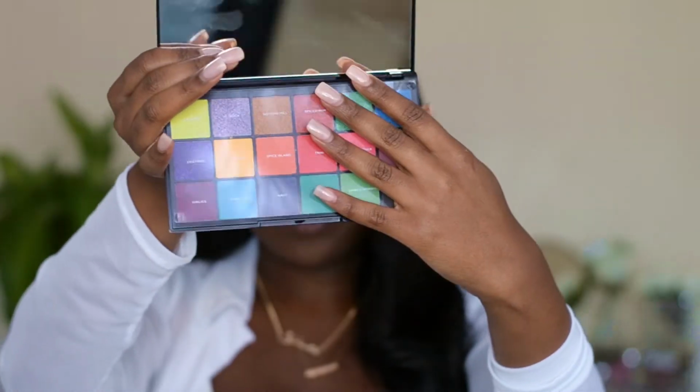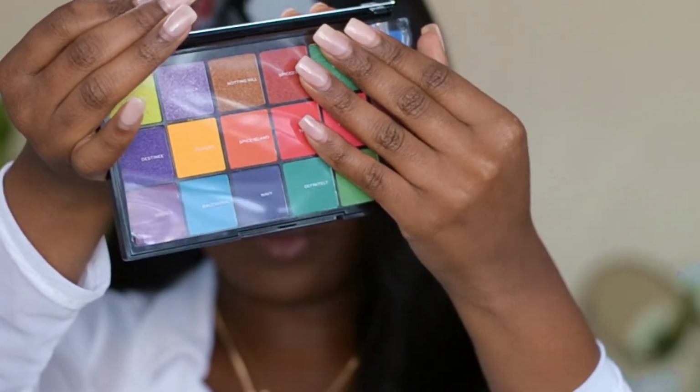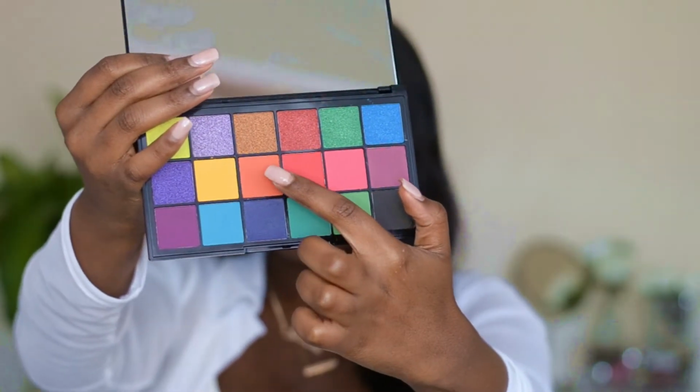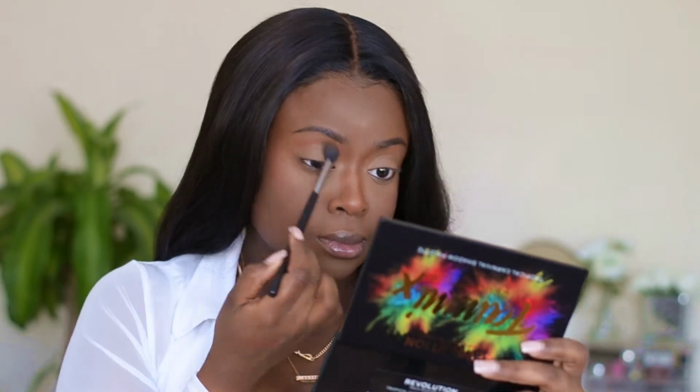So now that the face is done, let's move on to the eyes. I opened it up and this colour is screaming my name. That's a bit of me. Doesn't have a transition shade in here. So I'm going to be taking the Jaclyn Hill palette and I'm going to dip this brick colour and this brown. I'm going to mix them together to make my transition shade.